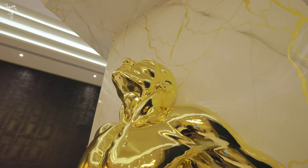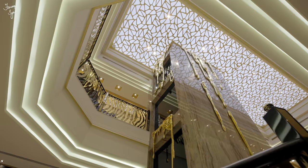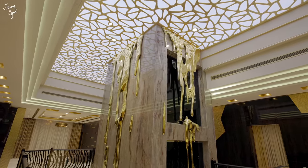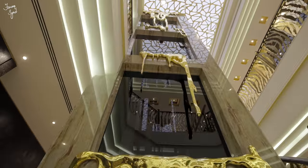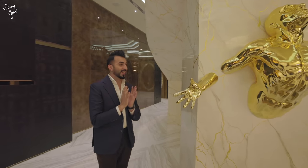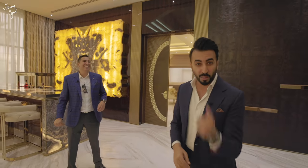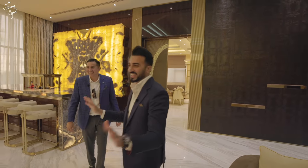Wow. And you can see the lava over there as well, coming around the elevator. Wow. It's a natural gold plated feature. So nothing fake. I mean, it's so expensive, I'm not even sure if I can touch it, you know? I'll give you one of the fingers when you do that. Please. So whoever's buying this house, I'm going to be taking one finger away from that art installation, please. Let me tell you that.